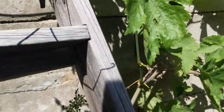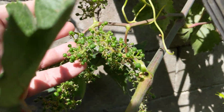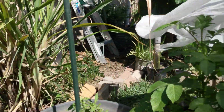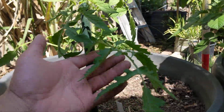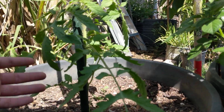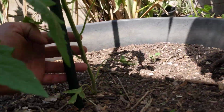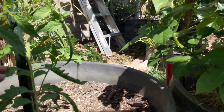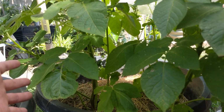And our grapes here, they're starting to get a little bit bigger. You may remember them from last time. We have our Oxheart tomato. These grow ever so slowly in terms of getting size and girth on the stem, but some of the blossoms are coming in, so we'll look at another one that's a little bit more mature.